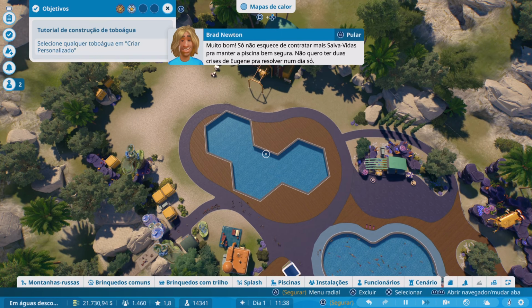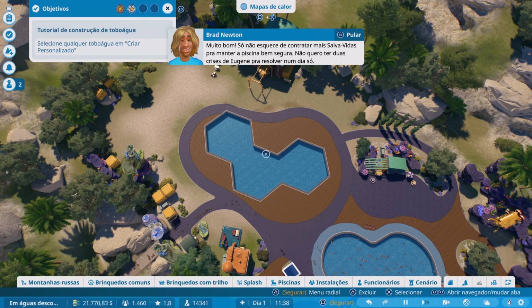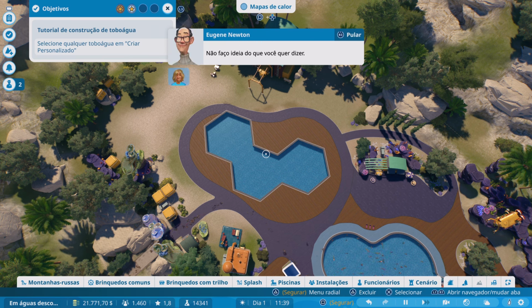Nicely done. Just make sure to hire extra lifeguards to keep the pool safety in the green. I don't think I have another Eugene meltdown in me today. I have no idea what you're on about.